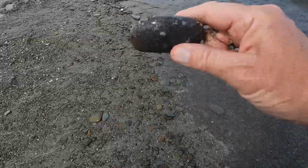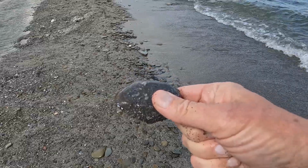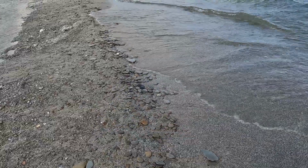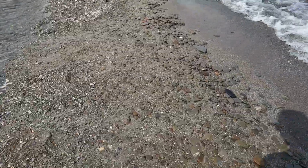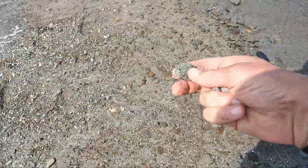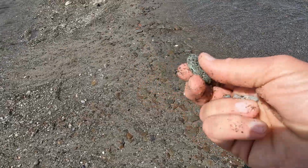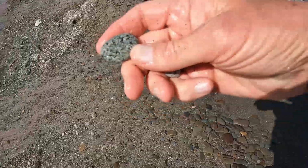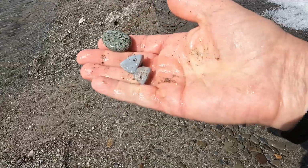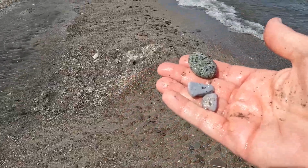I've been here quite a long time. That's the first bit of fossil I've seen. Little crinoids, little pieces. Kind of a pretty rock. Get it washed off a little bit. Yeah. So the slag and the granitoid might be worth coming here for.